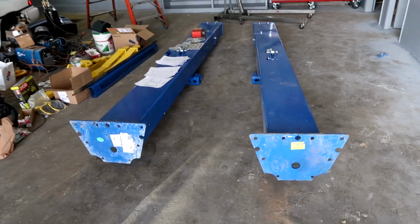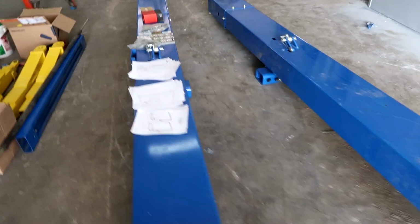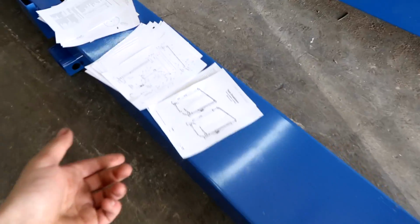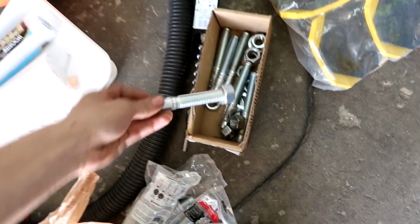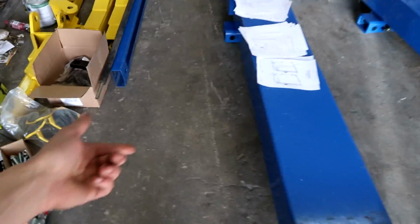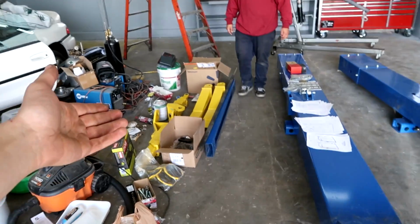We finally got our 2-post lift. Thank you guys so much for making this happen. And yeah, we got all the instructions to get it installed right here, put everything together. We went to Home Depot and we got the studs that go into the ground. We had to go buy a new hammer drill and a drill bit to drill into the concrete to install it. We got all the pieces back over there.